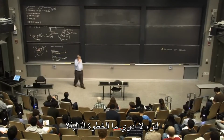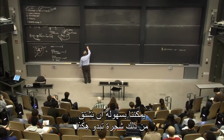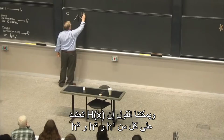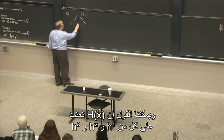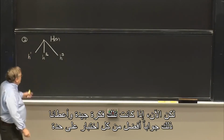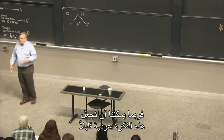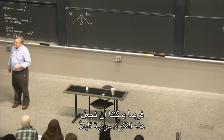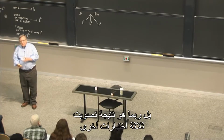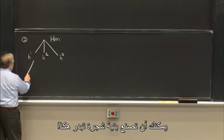So let's see, what might be step 2? Well, if this is a good idea, then we can easily derive from that a little tree to look like this, and we can say that H of X depends on H1, H2, and H3. But now, if that gives us a better answer than any of the individual tests, maybe we can make this idea a little bit recursive and say, maybe H1 is actually not an atomic test, but maybe it's the vote of 3 other tests. So we can make a little tree structure that looks like this.